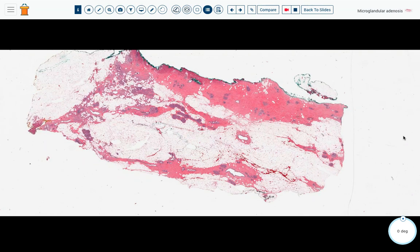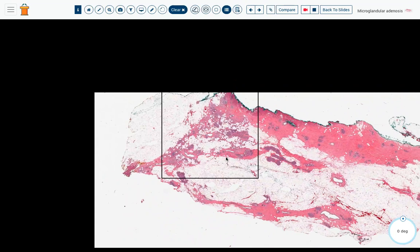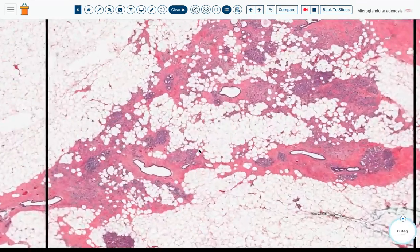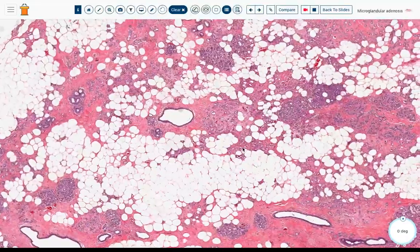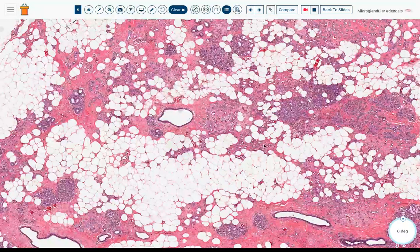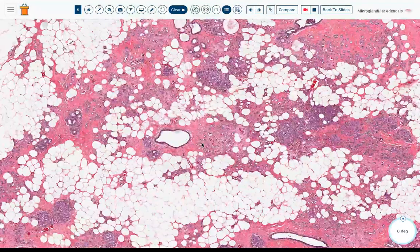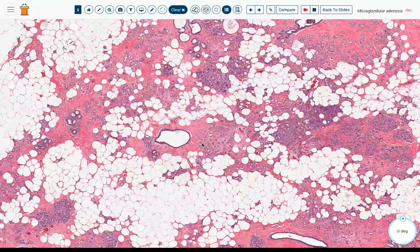So here's the case. You can see most of this looks like normal breast tissue. You can see there's something going on over here. And if we look down, you can see all of these little tubules. Even from this point of view, you can see the eosinophilic secretions, and you can see them scattered throughout. There's some normal lobules in here. It looks like if you just had a basket full of these little tubules and you just threw them down onto the breast. They're just sort of scattered everywhere. There's no pattern to it. There's no stromal response to them.